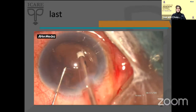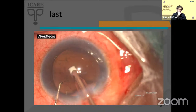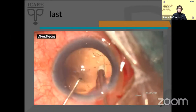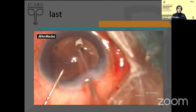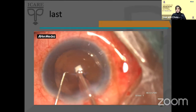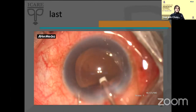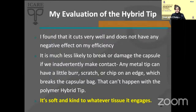And now, as you can see, I'm going in and I'm just going to remove all the cortex with this. I have actually held the PC a couple of times with this tip as well, inadvertently, and there was no PC tear. And in the last case, as I was trying to show, I also inadvertently caught hold of the iris without any issues. So it's a great tip, and it increases the safety of the whole ball game because the safety parameters have changed altogether. I found that it cuts very well and does not have any negative effect on my efficacy.